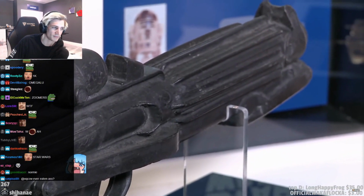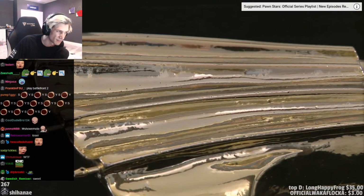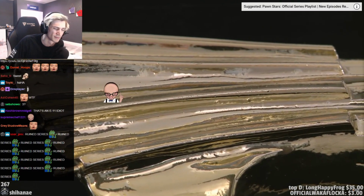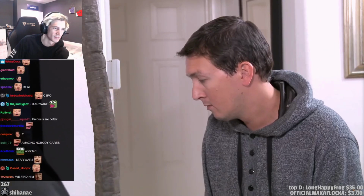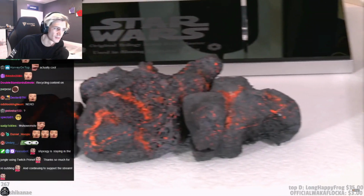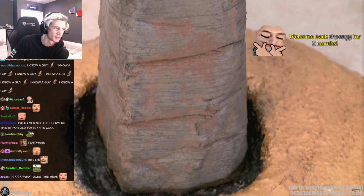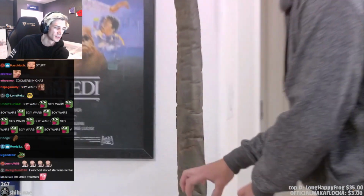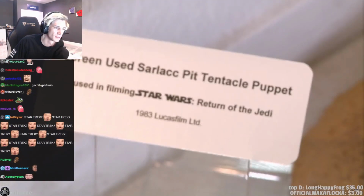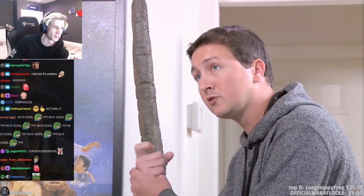Sweet. This is an original 3PO piece from the original Star Wars. Okay, that is definitely cool. And these are 3PO prototype eyes. So what is this, like lava? Yeah, this is actually from Episode 3. All right, that's pretty cool. Let me guess. Petrified alien dung. No, this is actually the Sarlacc pit tentacle puppet, as used on screen in Return of the Jedi in 1983. Sweet. How do you even get this? Same tentacle that grabs Lando's leg.